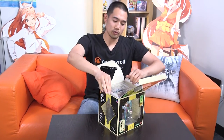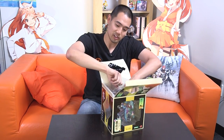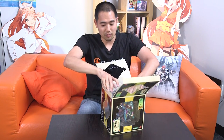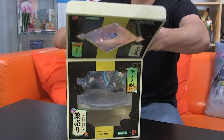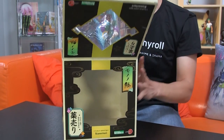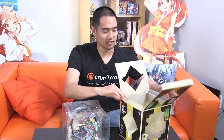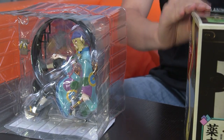So like I said, for those of you who don't know, Mononoke is a series about the medicine seller, where he sells medicine on the side. He investigates paranormal activity, really, kind of like spirits and demons, and his job is to exorcise them. I guess medicine seller is just his alias so that no one really knows who he really is. He doesn't really have a background story or anything, but he's a really interesting character.